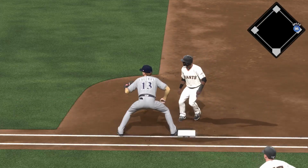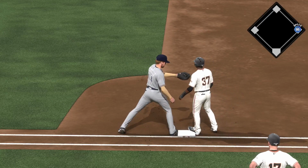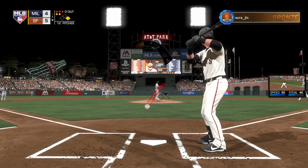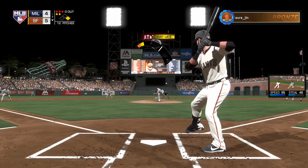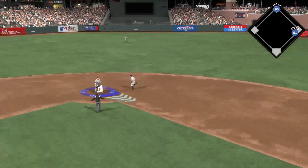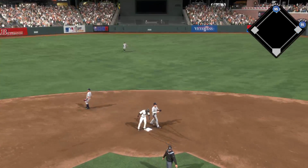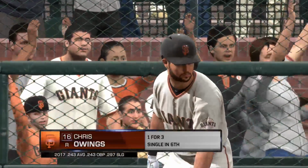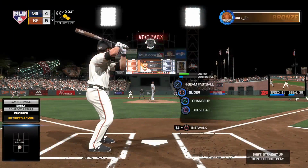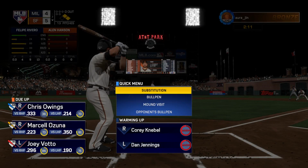3-2. And before the 3-2, a move to first. And the runner will get back standing. Ready now with the payoff pitch. Slow bouncer to the right side. Gonna be a tough play. Throw won't get him. Here's Chris Owings now. He's working on a 1-for-3 thus far. Chris Owings.